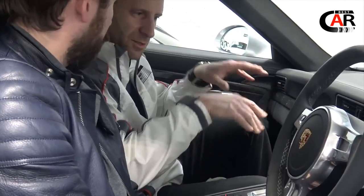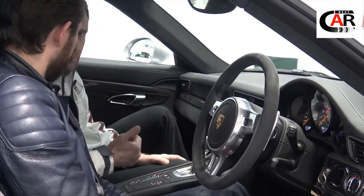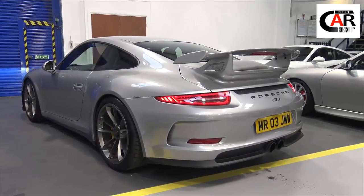Sometimes with UK roads, the surface isn't brilliant. I personally like driving in sport because it's a bit more responsive, but I like to actually just slap it in the softer setting and drive it. So, yeah, I think that's a nice compromise.